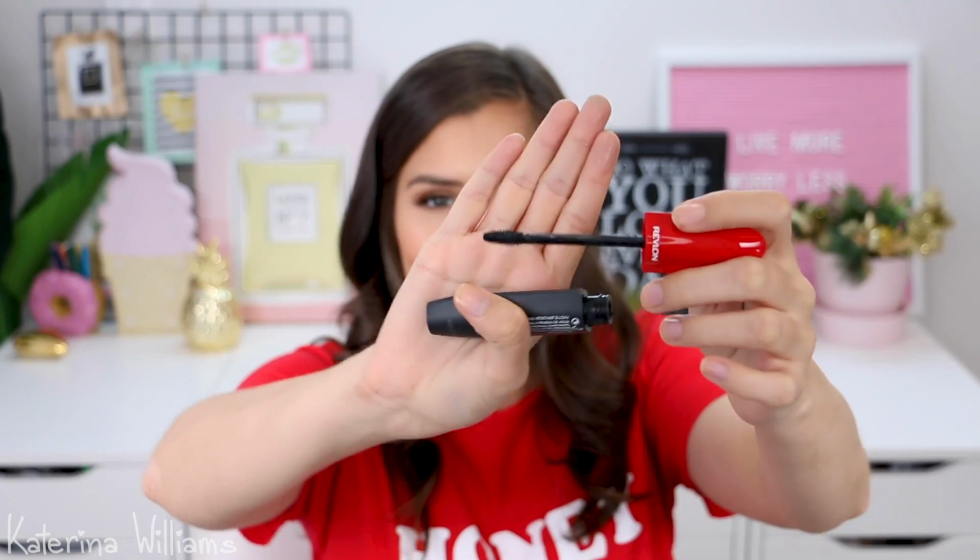I thought I would hate this brush because the bristles are barely existent. What is this, a brush for ants? But I do actually like it.